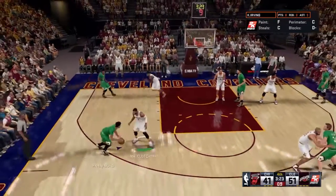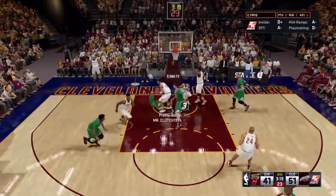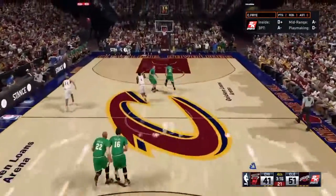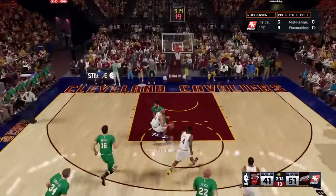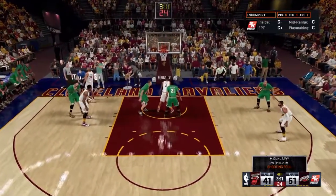Now here's Butler. And it's Rose penetrating. It's deflected. Got a piece of it. Jefferson dishes to Shumpert. The bat.